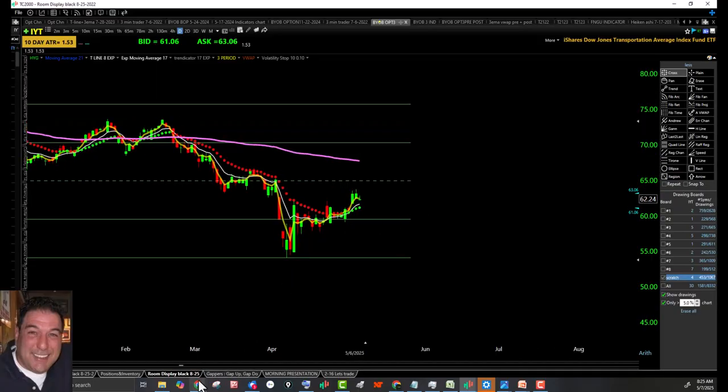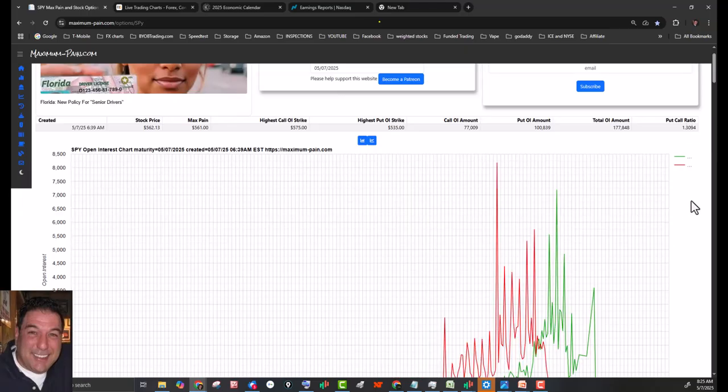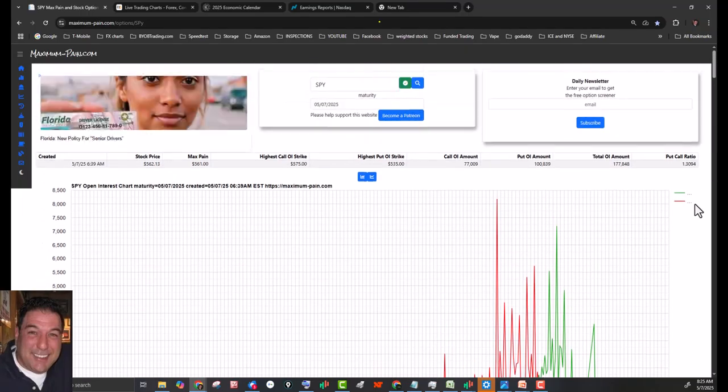All right, let's take a look at our max pain for SPY. Puts and calls today is 561, with 1.3 puts to each call that expires today. So not much of a short squeeze there, but they might still push it if they create some intraday bear trap. We'll see what happens.